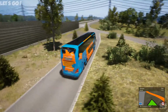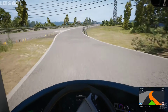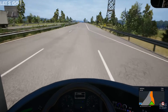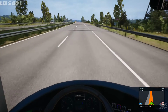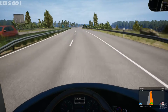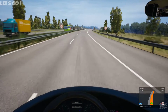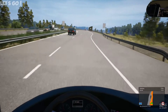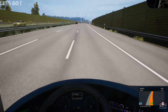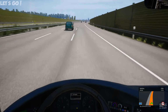Why did I open that door? Right, on to Hamburg we go. Slightly longer journey than I thought it was going to be. I should have just done the one stop really, shouldn't I? Right, we've only got 62k to go actually, in all fairness.